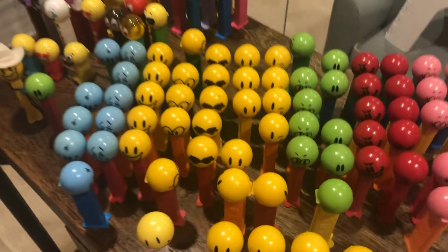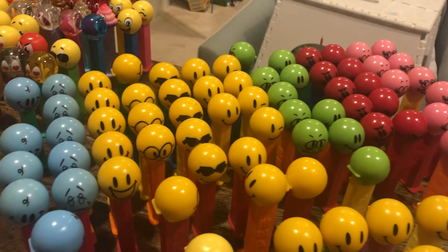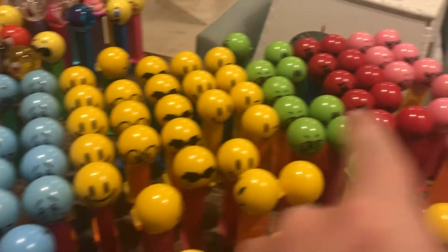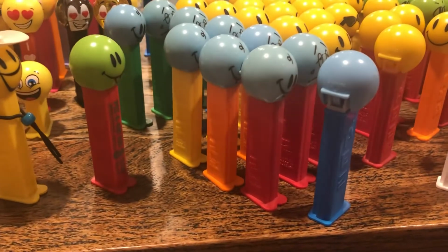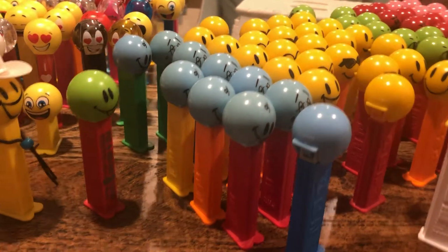Here's the thing. With the funky faces, there are 65. And I've got them in somewhat disarray here just to show you a couple of things. There are 13 different faces and there are 5 different stem colors. Stem colors are red, orange, yellow, blue, and green.